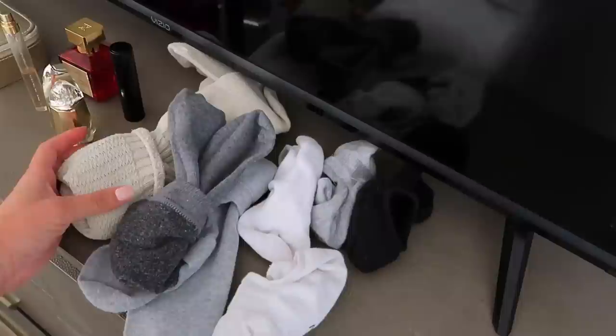I have some other ones that are drying up right now that I'm gonna add in here that I got from Amazon. They're kind of similar to the Skims one. They're like those slouchy socks.